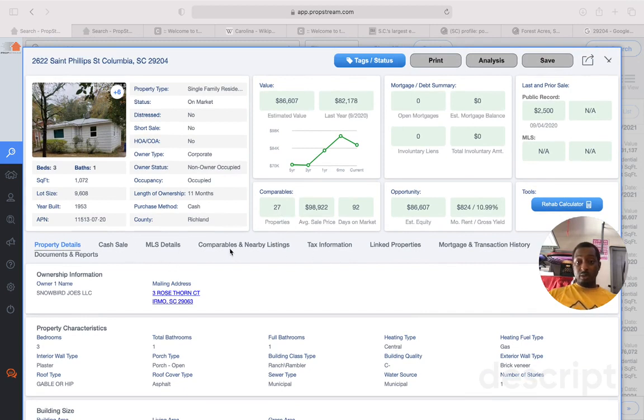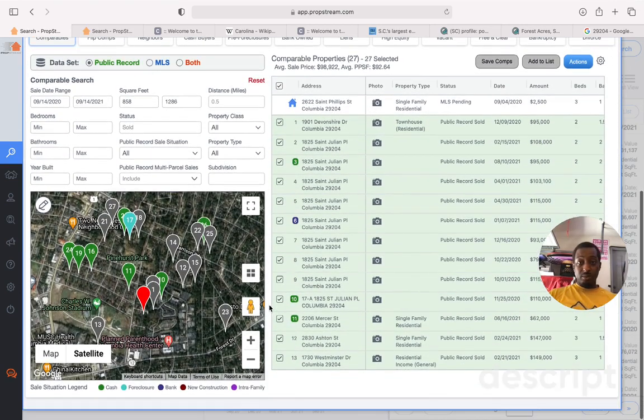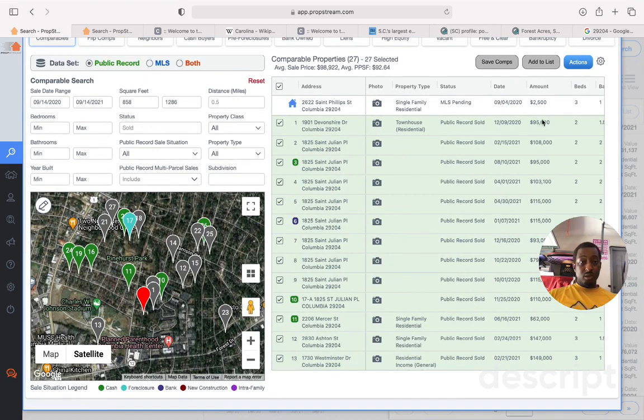And we can go in here and look at comps. Let's look at comps for this property. Let's see what the comps are in the area. Okay, pretty good comps too. If you look over here at reasonably close properties, we can change this up a little bit. I'll make another video about how to change this up and get a better look, but you see by default it gives us 1 year of comparables.